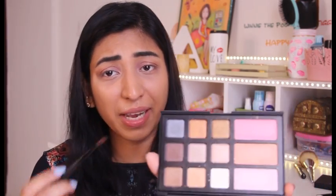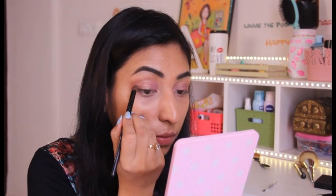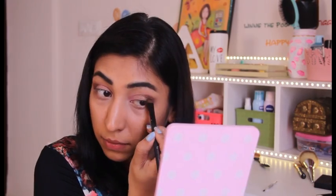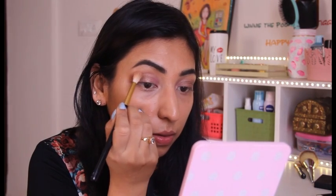towards the center of the eyelid, and now we'll take any kind of dark shade and just apply it towards the outer corner. And we can take any color from any of the palette. I'll take this palette, and I'll be taking this dark shade. God, these colors are really pigmented. I did not expect this kind of unbranded palette to be that good.